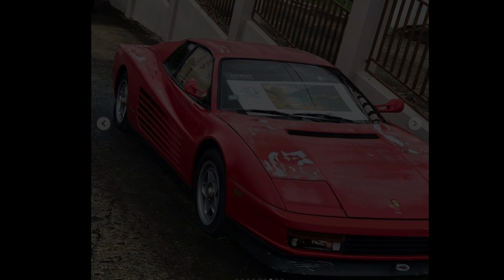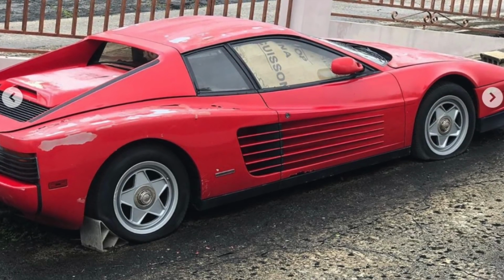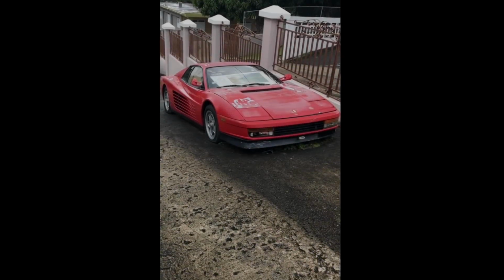Let's take a tour of the car, dive inside, and see just what 17 years of neglect have done to this poor Ferrari.